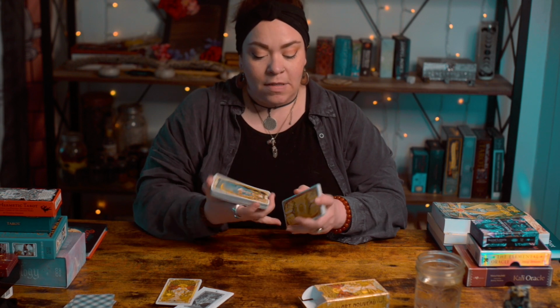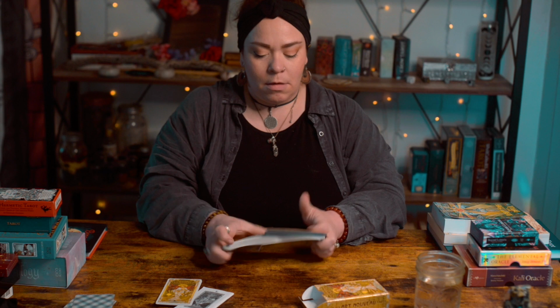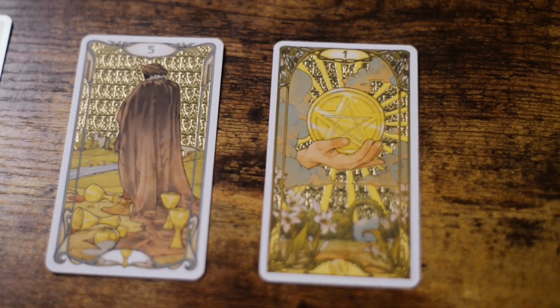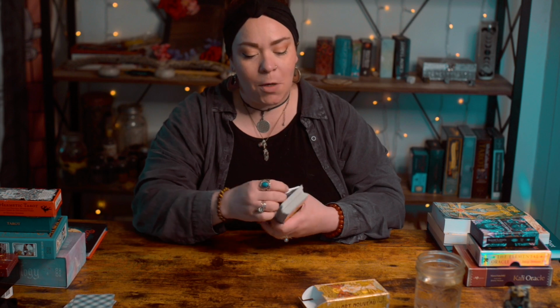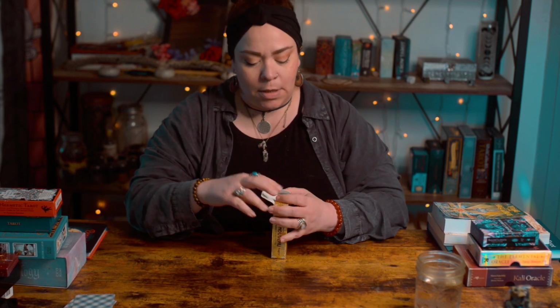I used these cards in the pick a card I just posted. They have already worked their way into my day-to-day, general rotation, because they're legit. It's just a classic Rider, good card stock, no complaints, but gold. Beautiful. It's just a beautiful Rider deck. In the sock box with a shitty book, but beautiful, beautiful card stock.